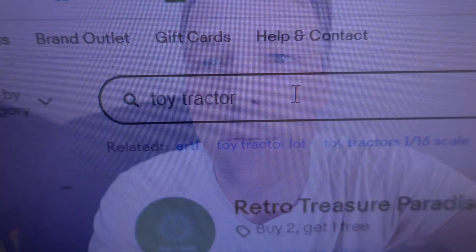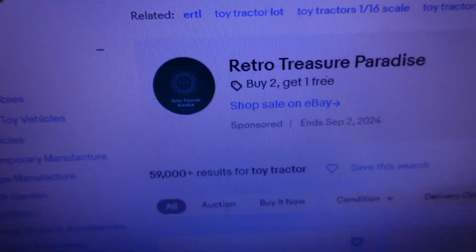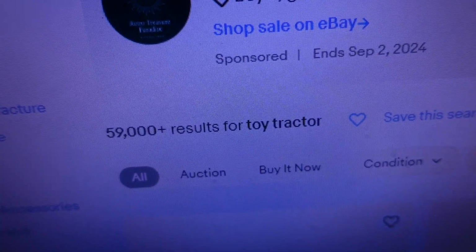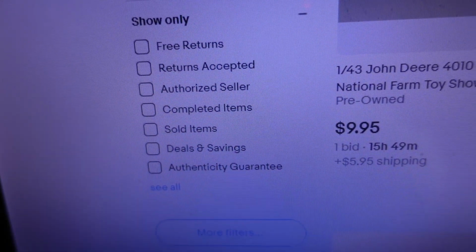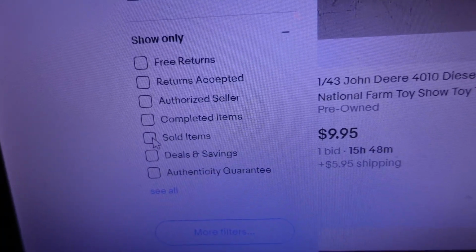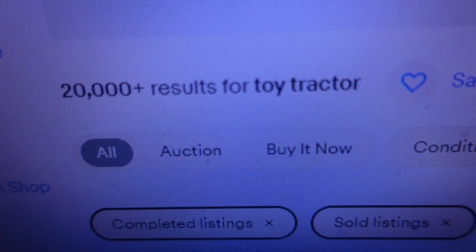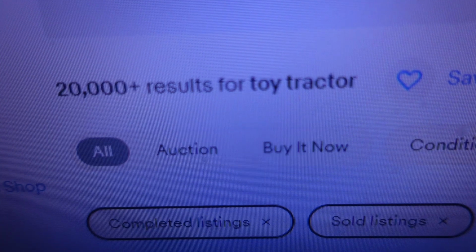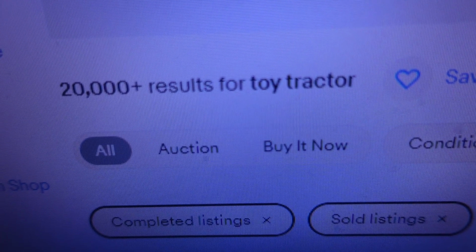Let's take a look. When you search eBay by keywords toy tractor, it shows that there's 59,000 results for keyword toy tractor. Of course, we want to know what sold, right? To do that, we check the sold listings. In order to see what sold, you go over to show only and you click on this sold box. When you click that sold box, it shows that there's 20,000 toy tractors that have sold in the last 90 days. Let's take a look at a few of them.